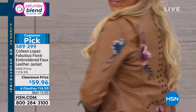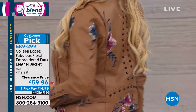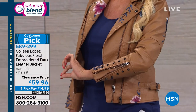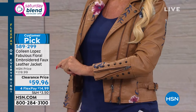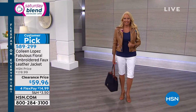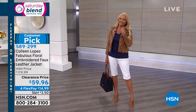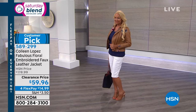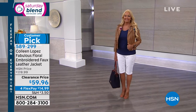So if you are going somewhere and it's going to be chilly in the evening, if you're gonna be on an airplane, you'll be really happy you have this little jacket to pop on. But this is all season. This is winter, spring, summer, fall. This is ageless. It never goes out of fashion. And it is my top rated apparel item. It is my top selling apparel item.